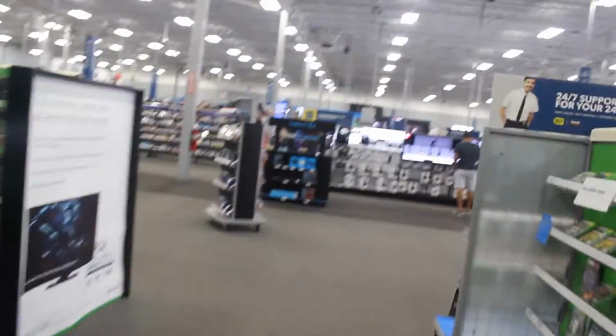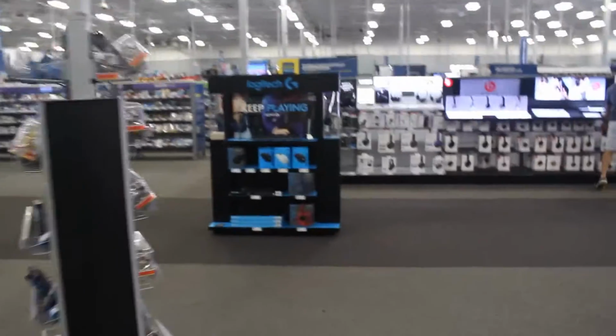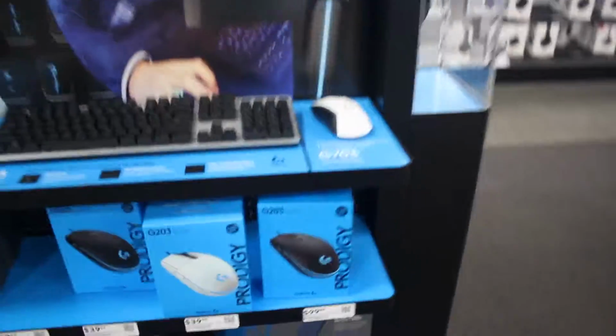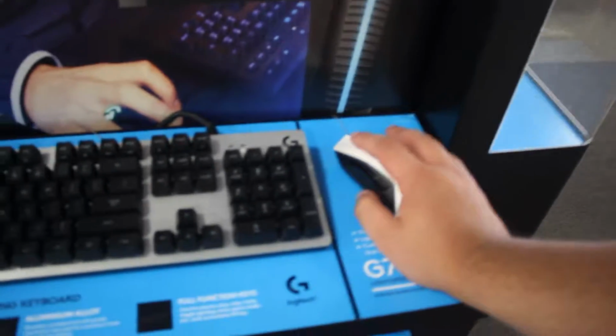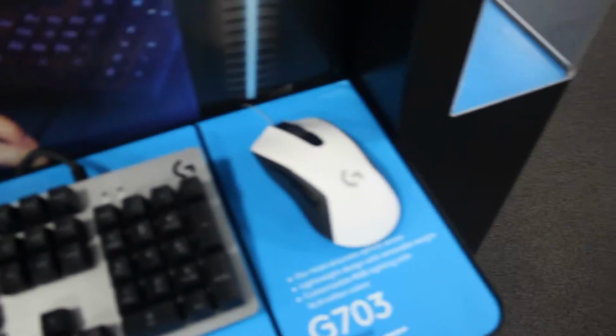So, ooh, there's Logitech gaming right there. That's what we want to look at. That's that really good mice. They got the Prodigy. There it is, the Prodigy. That's like their best-selling mice. Is this it? Let me look. Let me focus, Jesus.